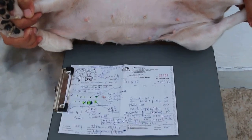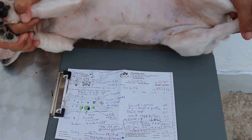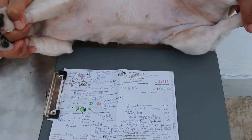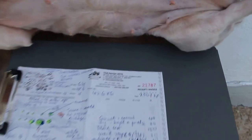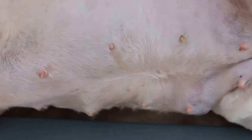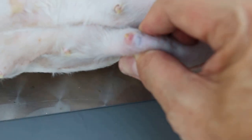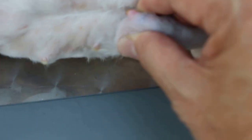July 25, 2014, Friday. This female Shih Tzu, 8 years old, not spayed, has forced pregnancy. Now you can see that there's milk inside the nipple, milk coming out. And there's a big breast tumor here, which becomes bigger during forced pregnancy.